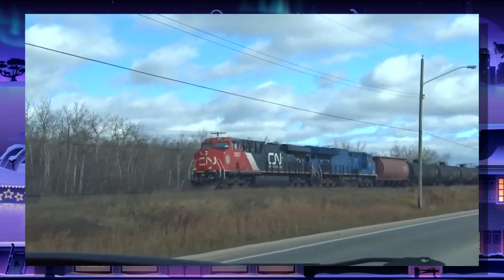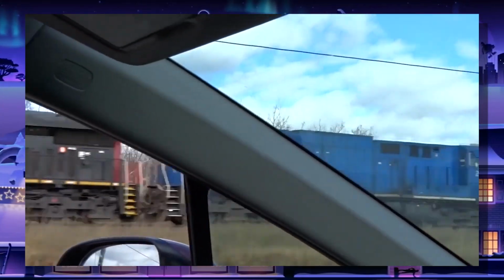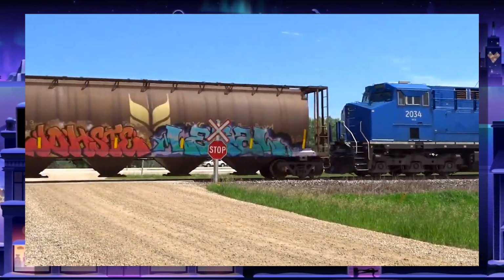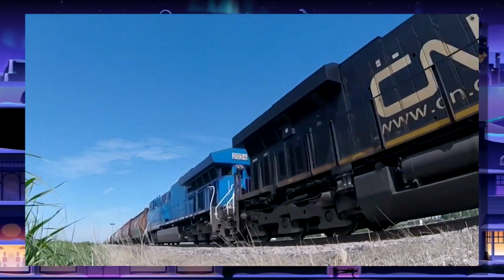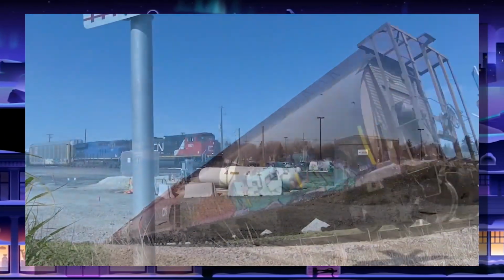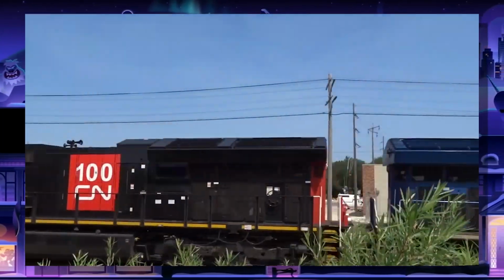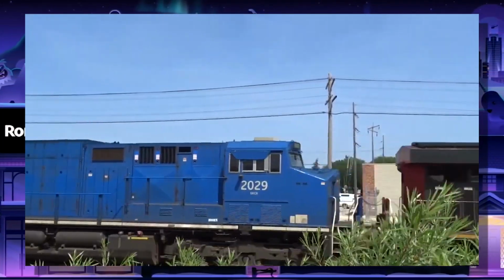Oh, guess what? A majority of these guys are still on CN's roster today. A handful have been renumbered and repainted, while I think there's like 2 Bluebirds left that CN bought. I've seen a couple in recent times, and it's always nice to see something different on CN. Well, until they repaint them, that is.